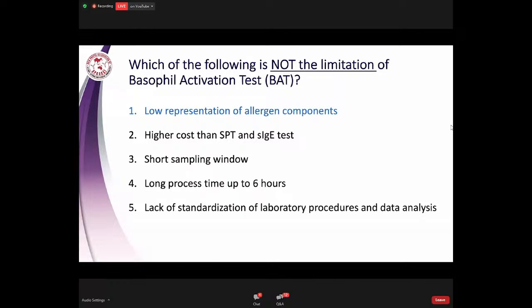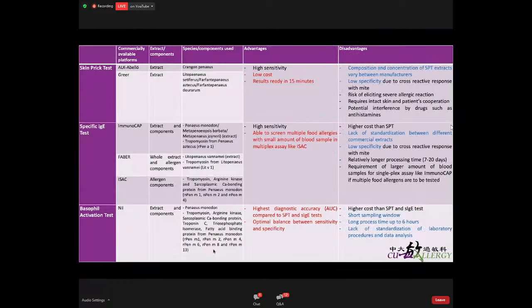So this is a summary table here, and it concludes my talk. The limitation of BAT is still the short sampling window, the long process time, and currently the lack of standardization across laboratories. But it has the best and highest AUC, the area under the curve, compared to the commercially available tests. As for the skin prick test and specific IgE tests, they are sensitive, but at the moment they cannot overcome the cross-reactivity with dust mite, which is the major problem in the Asia-Pacific region.